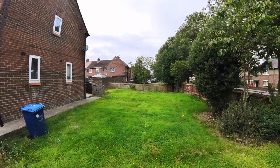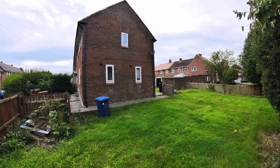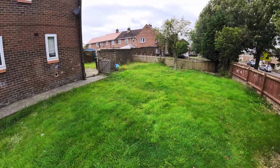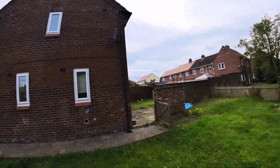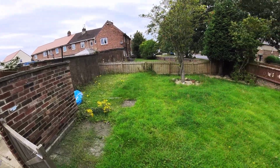I thought we might actually get permission to build another property on the end, because the footprint is big enough to fit this entire house on the end. And that was what really did appeal to us. You can hear the planes taking off there. So it is close to the airport, which is a benefit to many.